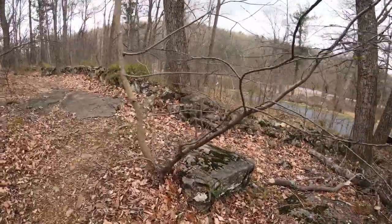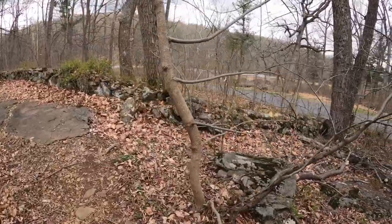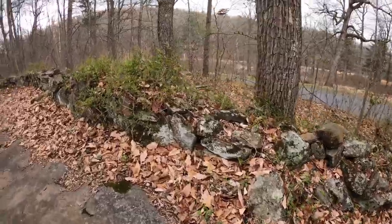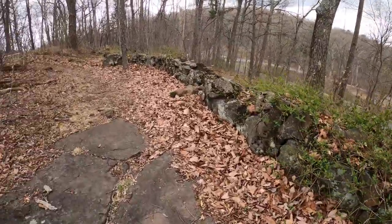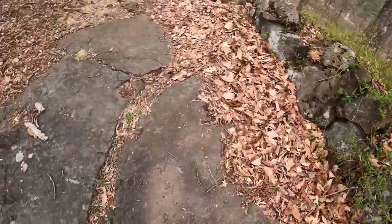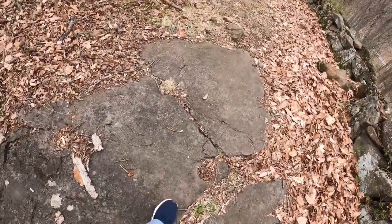Here's the infamous wall. Yes, this is the wall. This is where the 20th Maine held their position against Alabama boys. On these rocks, blood was staining these rocks that you see now.